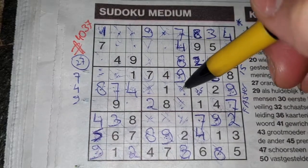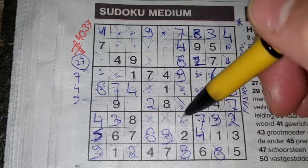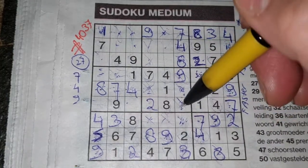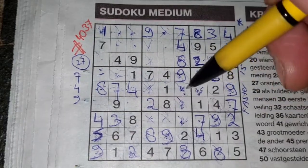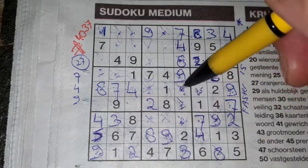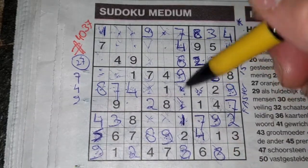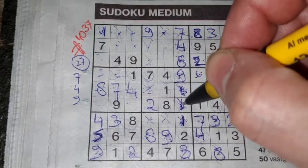3 missing numbers in this column. Those missing numbers are 1, 2, 3, 4, the 5, and the 6. 1, 5, 6. And look, we have a 1 in this big square, so no 1 in these 2 boxes. So 1 box left in this column for the 1 should be there. 2 missing numbers in this column for the number 6 and the 5. Let me mark those, 6 and the 5.